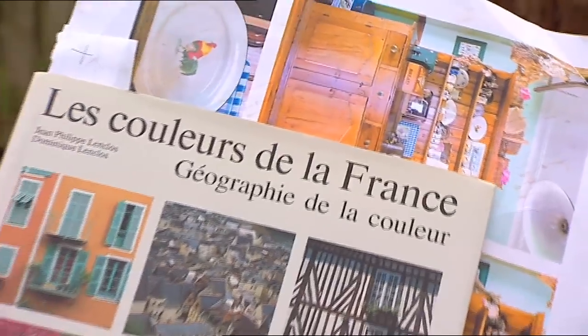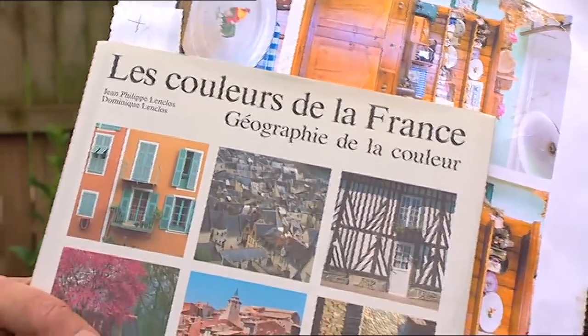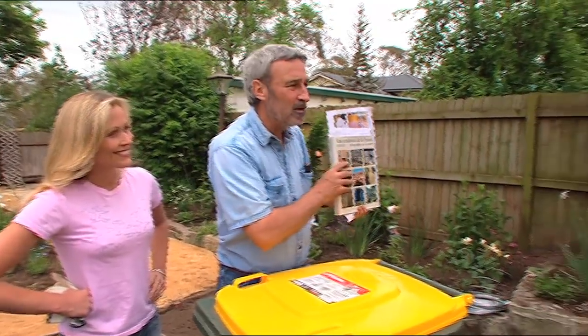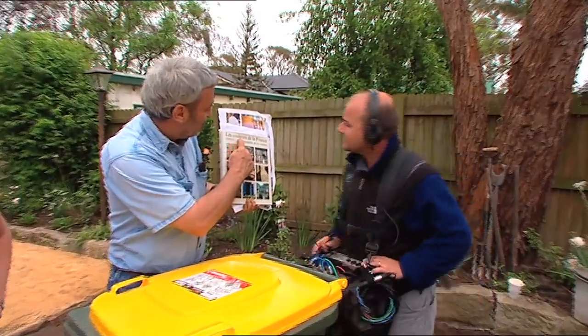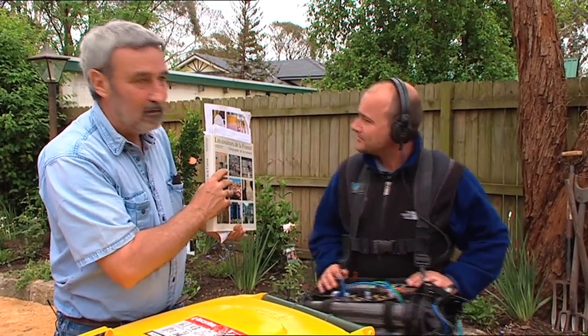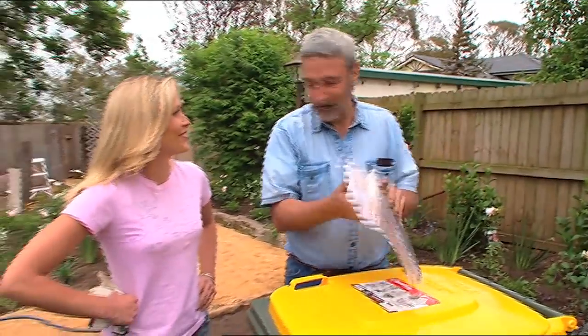This is the book that we've taken most of our ideas from. We've got our resident French expert here, which is Lionel. What does it mean? This bit of le couleurs or whatever it is. You should know, Don. It means the colour of France. Oh, yeah. It's very obvious, right. I knew that.